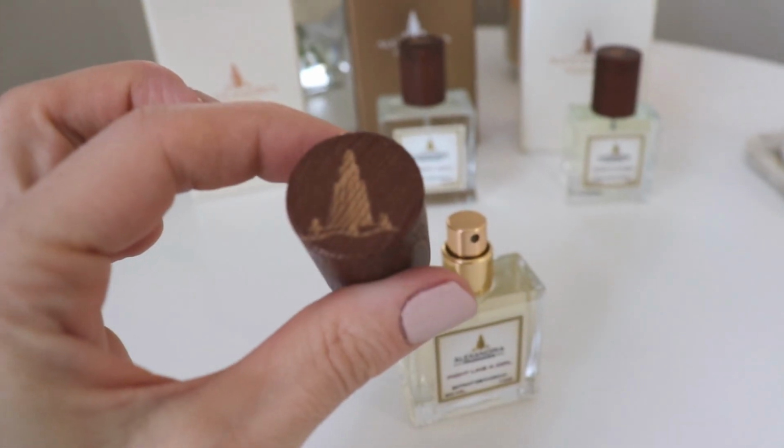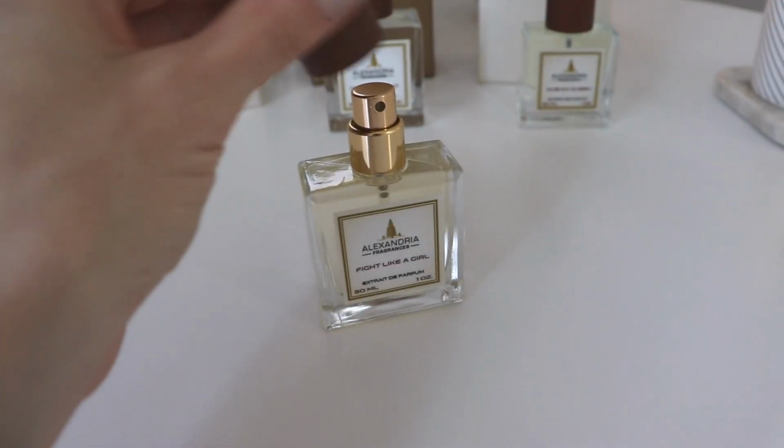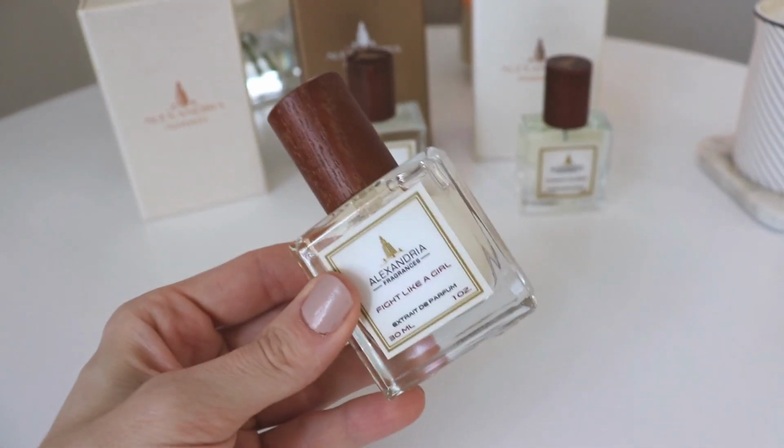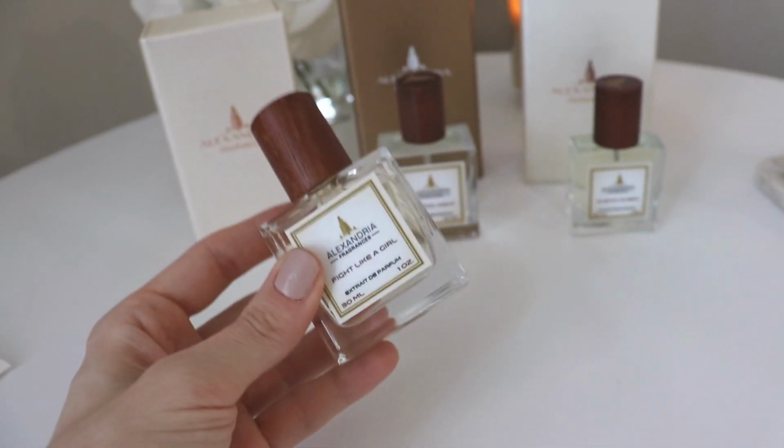This is what the lid looks like, by the way. The lids are really nice. I really like the packaging in general of these fragrances. I think that they're quite minimalist and quite cute. I actually really like the packaging. But yeah, this isn't my favorite scent.